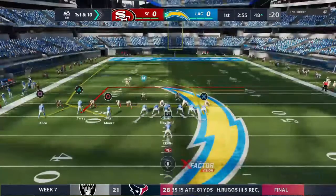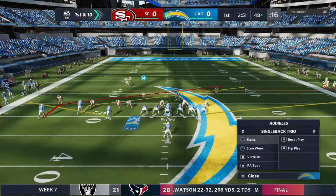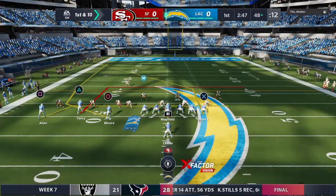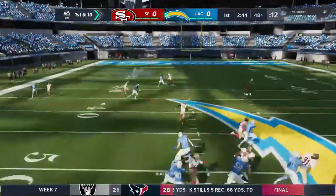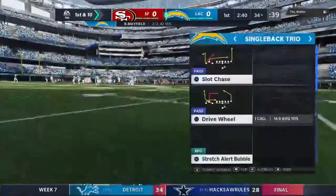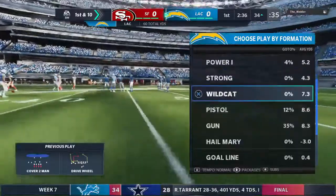So from inside Niner territory now, this is 1st and 10 at the 48-yard line. To throw, Mayfield. And he's got it. Got his man on the end route. Complete. Back-to-back nice gains. That one for 14 yards and another first.